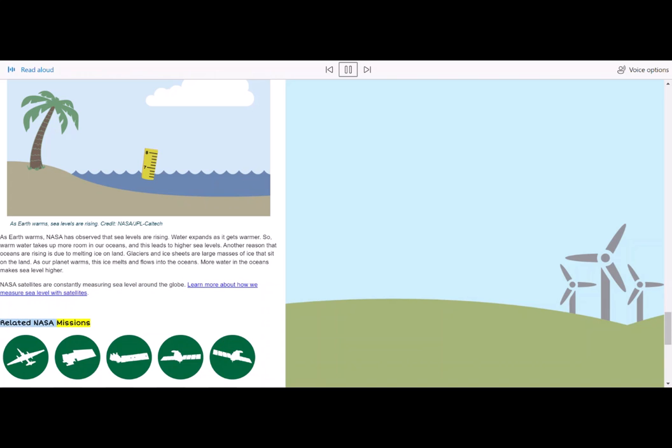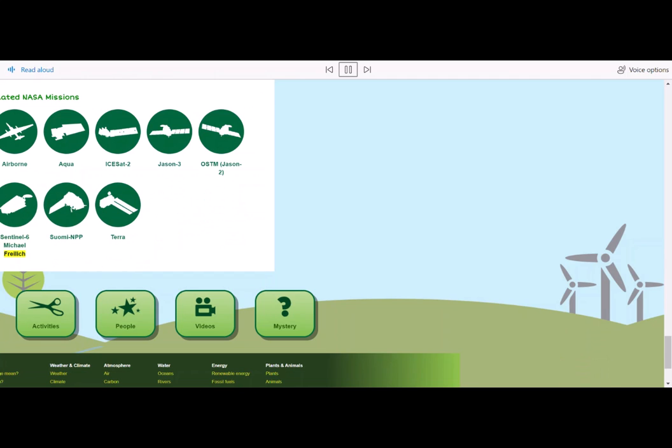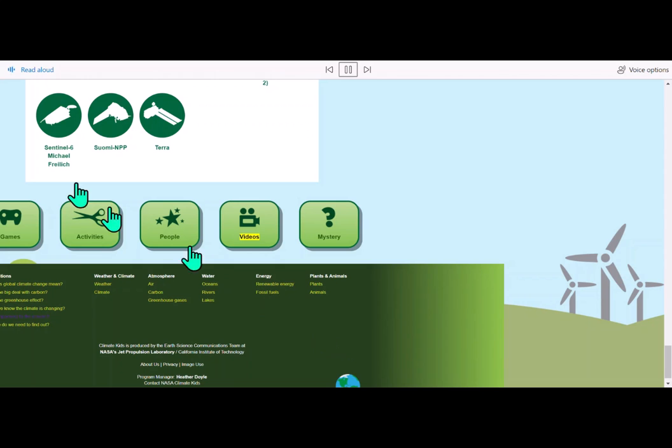Related NASA missions. Airborne. Aqua. ICESat-2. Jason-3. OSTM, Jason-2. Sentinel-6 Michael Freilich. Suomi NPP. Terra. Games. Activities. People. Videos. Mystery.